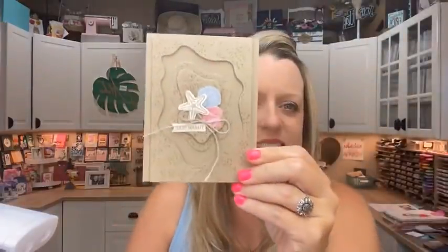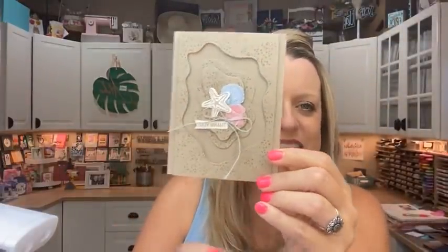This card is from Kathy, and it features the Sand and Sea bundle, but it uses those new diorama dies that we have. I love that. Doesn't that look like the beach, like the sand and the water? I just love it. So Kathy, it's beautiful. Thank you very much. Those diorama dies, I think, are a sleeper.